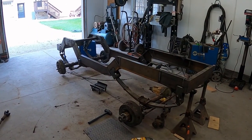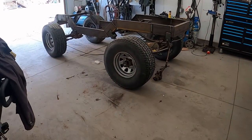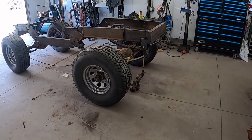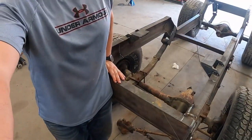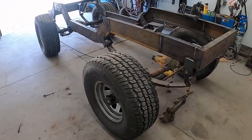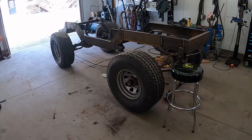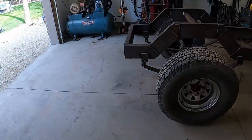No. I'm gonna throw some tires on, see what it looks like. I might show that. There it is. Little Tonka truck. Comparison to my waist. It does not do it justice on the camera. I can see it in the camera and it doesn't look as tall as it is. Like, it is freaking tall. It is huge. Little Tonka truck.